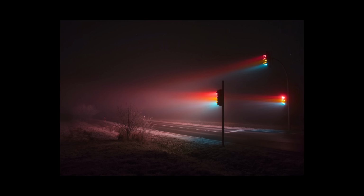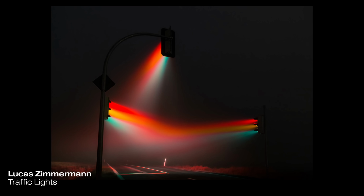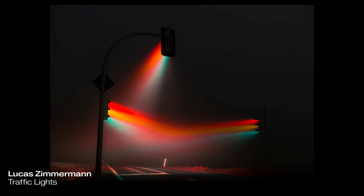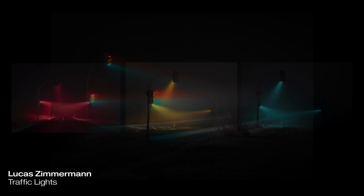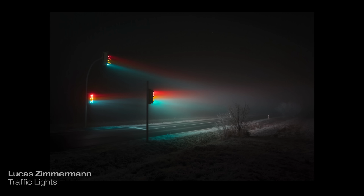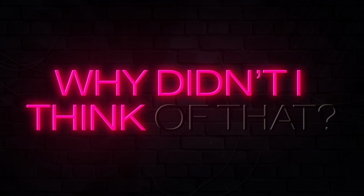And this is another example of a great idea. Lucas Zimmermann's traffic light series. He shoots long exposures of traffic lights in fog, creating these amazing ethereal beams of coloured light, divorced from its original function. And again I ask, why didn't I think of that? But why didn't I think of that?